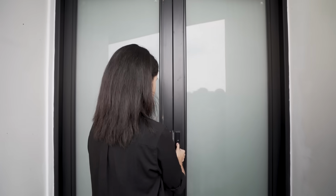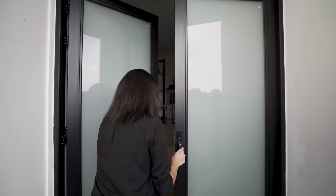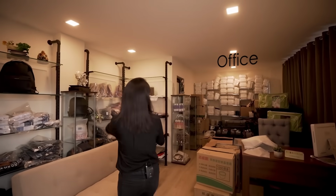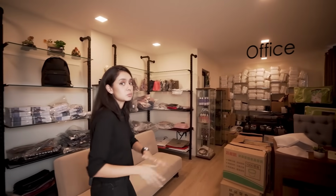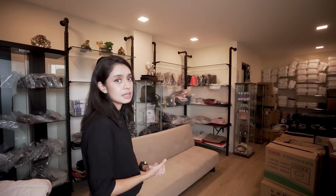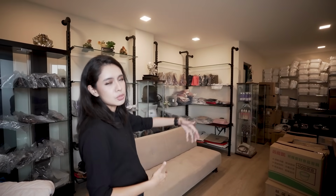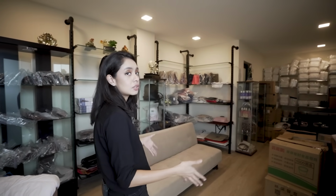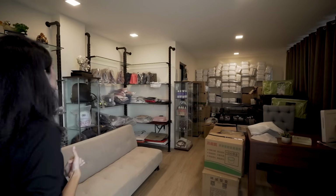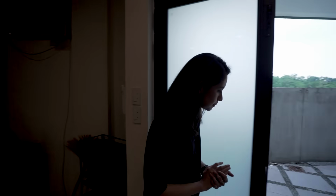This. Okay, so we have double doors over here. Did I just close it? Okay, there we go. And this one leads to the office. So yes, right below the parking spaces, we have an office. So it's up to you what you want to do with it, but at least this one is easily accessible from the carport. So if ever you have clients over, etc., dito na lang sila pupunta. It also has an ensuite, toilet and bath for convenience. Although right now, clearly it's being used as storage for their business. But yeah, imagine what you could do with this space.